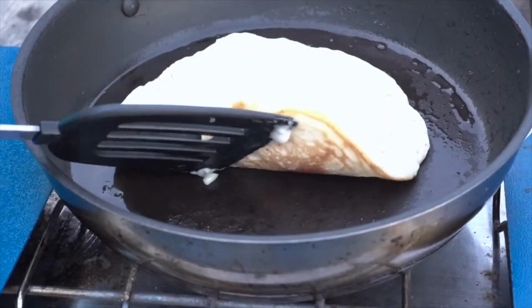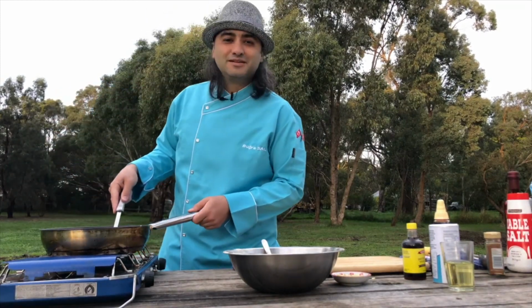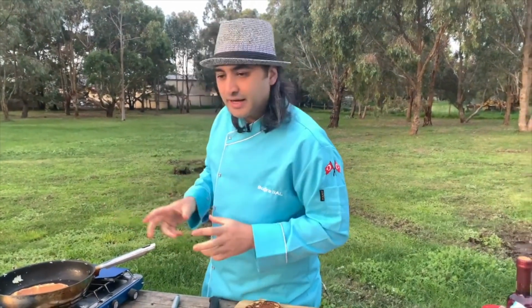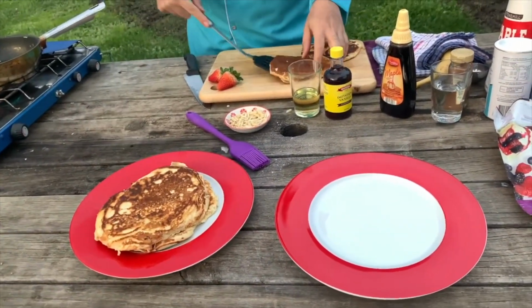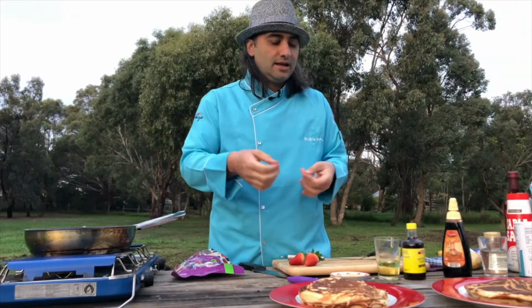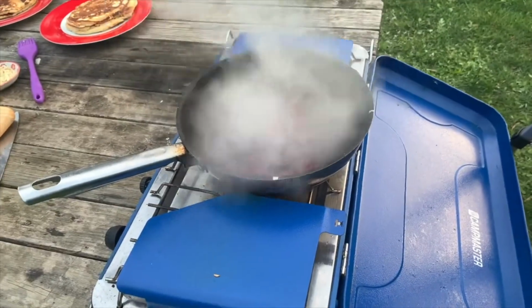Now I can show you how the color changes in the bottom of the pancake. Yes, we got the golden color. And I believe it's ready for flipping over. Simple. Last piece of pancake is ready now, so we are going to transfer those ones to the serving plates. Pancakes are already now on the serving plate. Now we are going to arrange a banana one and mixed berry one. Beautiful smell. A little bit of water.